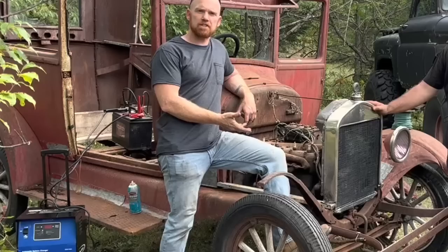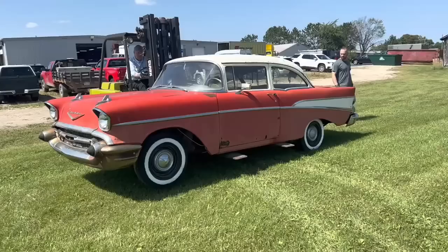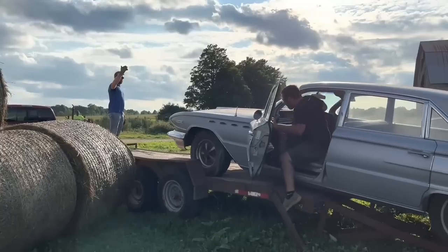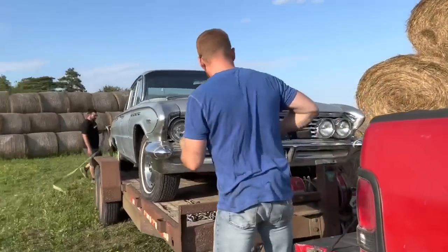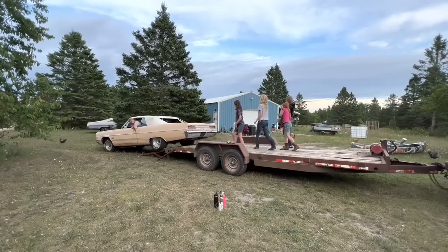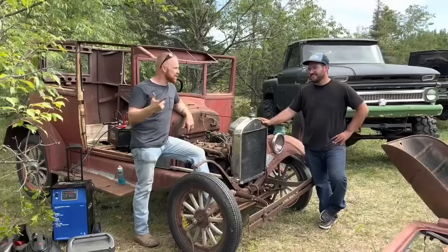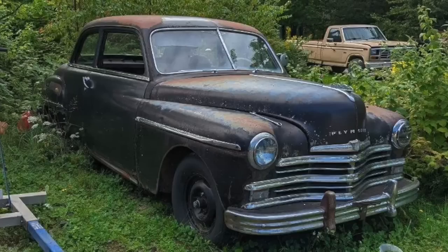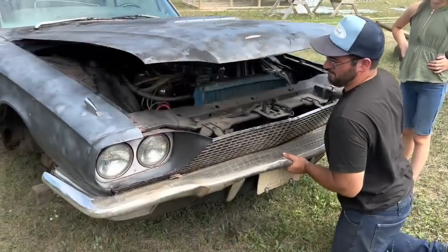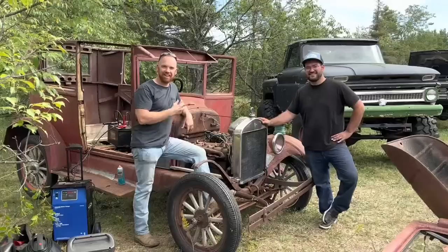Well, we're going to be working on junk like this, junk like that, working probably makes more sense. I gotta go slow. And this. And that. If we can't make that run, that'll be pretty pathetic.